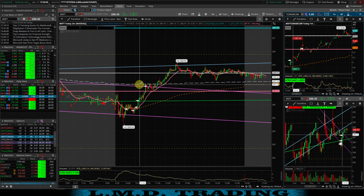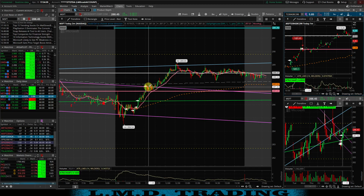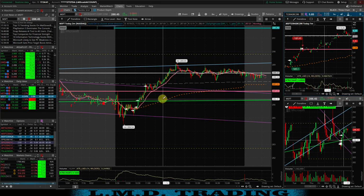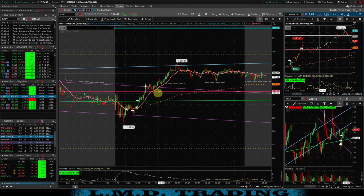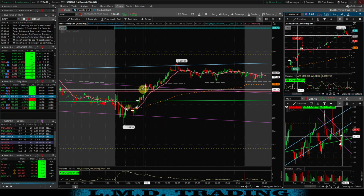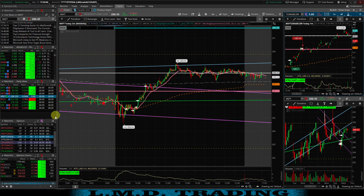Good exit though. You got the 50 moving average. You got the top of the down channel. Possibly could have put the stop right below here. But again, I was just trying to get green on Microsoft. So was that the best thing to do? Nah, because I wasn't really trading the chart. I was trading profit at that point. But that's what we did on Microsoft.